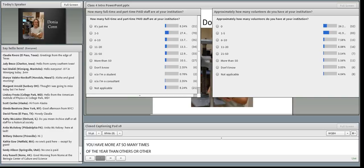This will be helpful, I think, for Danya too, because next week she'll be talking about working with staff and volunteers regarding collections care, and I think it'd be interesting to sort of know how many of you are relying on volunteer help at your institution.